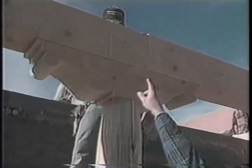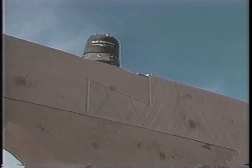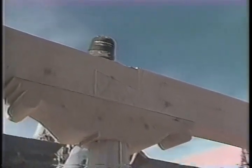I like the way it tapers into that corbel up top. Yeah, look at that joint up there, Steve. It's scarfed, so it can't spread apart. Kind of reminiscent of a New England barn, huh? Sure is. Let's see what's going on up on this corner.